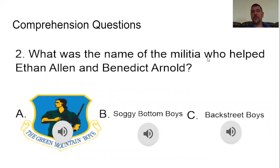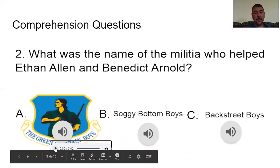Number 2, what was the name of the militia who helped Ethan Allen and Benedict Arnold? A, the Green Mountain Boys, B, the Soggy Bottom Boys, or C, the Backstreet Boys? It was A, the Green Mountain Boys, and they did not like Benedict Arnold at all. Ding, ding, ding. We have a winner.